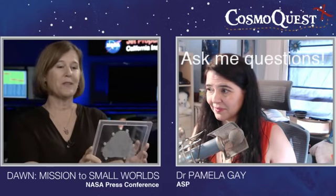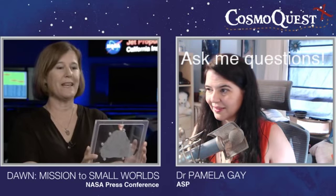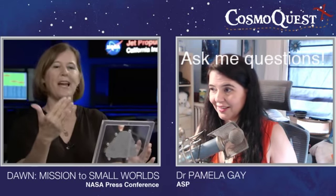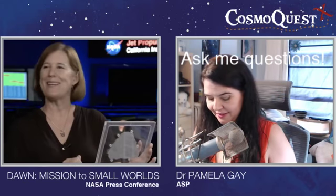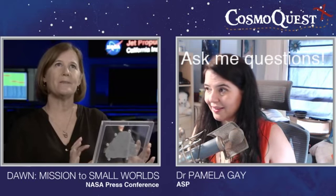And the answer that Dawn provided was yes. We believe that the HED meteorites all could come from Vesta, and therefore we have executed the first reverse sample return mission. We studied the samples, and then we went and looked at where they came from. And so this has made Vesta an even more interesting object.